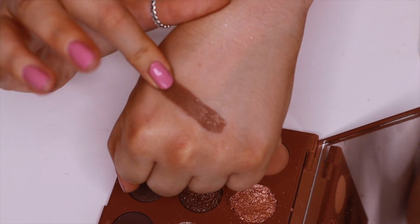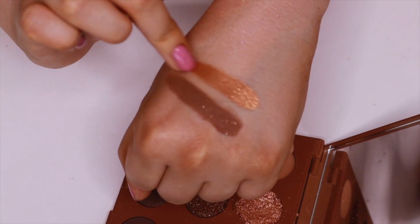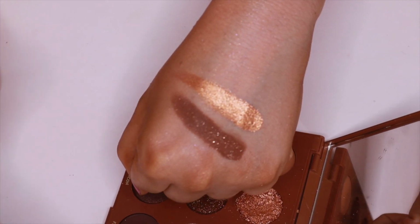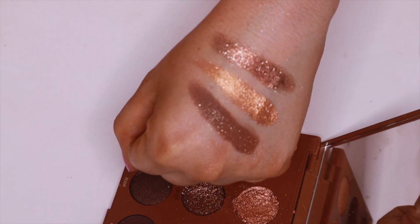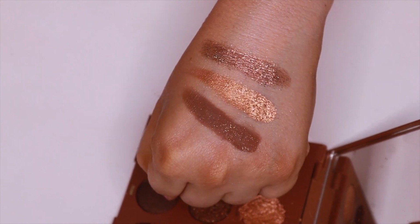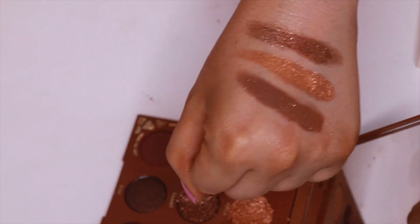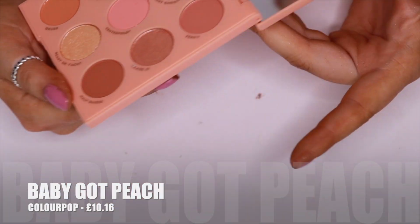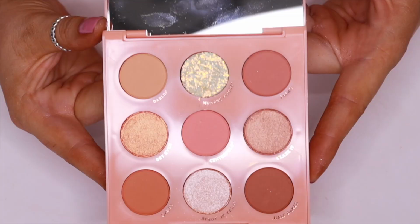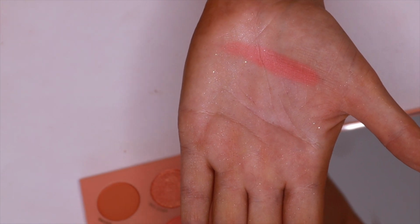But just literally, just wait. You ready? Bam. The sequin shadow. Bam. A beautiful shimmer. Bam. A pressed glitter. Look at that. That's all you need to know. Just look. Stunning. Absolutely stunning. The formula in this is amazing. Very, very pigmented. Baby Got Peach. The first monochromatic palette that I bought and that I wanted. And just look at those shades. Look at that. Stunning.